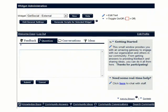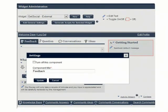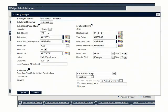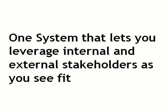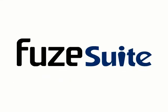Using this Fuze Suite page, you define how you want the inline window displayed by each unique widget you create. Quickly and easily rename or remove sections. Define how the window looks and how it is called from your web page. And when you get done, you just need to generate the widget code and drop it in the desired web page. One system that lets you leverage internal and external stakeholders as you see fit. The Fuze Suite.